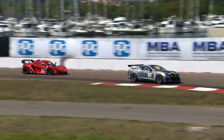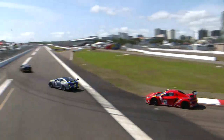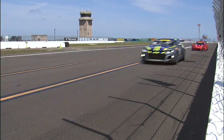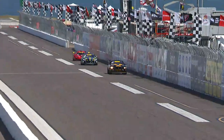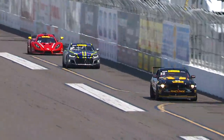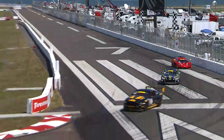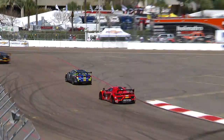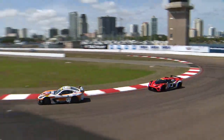Hope you enjoyed that little period there. I've just been able to listen to some of the great sounds from these machines. Interestingly, the top three all make V8s, running in different chassis, obviously, so that's a lot of fun. Then sitting in the 4th spot, Rodrigo Baptista, the rookie, doing a superb job in the Flying Lizard Porsche Cayman Club Sport MR, and Harry Gottsacker in the Ginetta sitting in the 5th spot right now, and then Martin Barkey. This battle is actually really good.